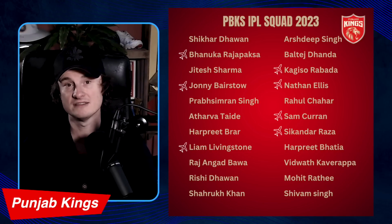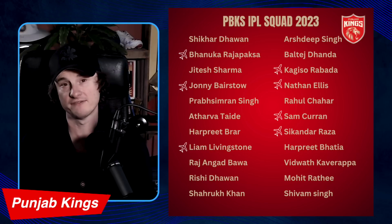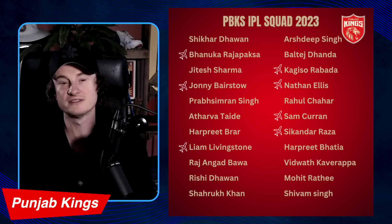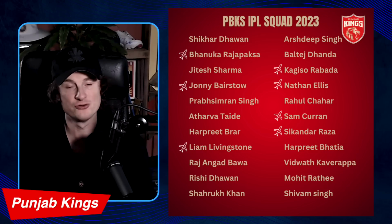Adding Sam Curran to that seems like you would strengthen it even more. I don't know if you can ever guarantee success at the death, but based on the strength of these three bowlers, you'd have to say that they're doing pretty well. There is perhaps a concern that Sam Curran and Arshdeep are too similar, and I don't just mean because they're left-armers, but also because neither of them are particularly quick. But I think that they bowl in a different enough way that that shouldn't be a problem.